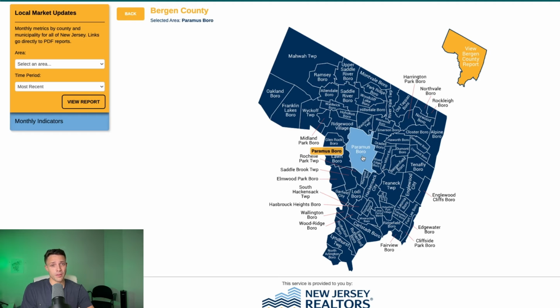You have Paramus, which is king of what they call the McMansion, which is basically just a very large colonial, newer house built after they knocked down some small single family ranch or Cape Cod. And then you have Oradell, River Edge, Teaneck, Hackensack, Pascack, Maywood. A lot of older homes in this section.